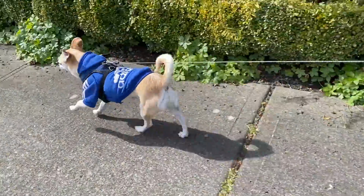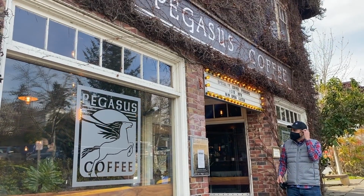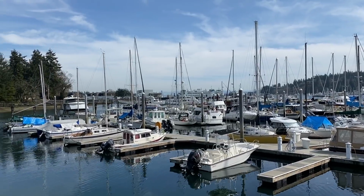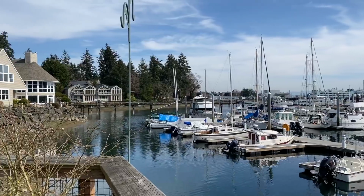Our first stop anytime we visit the island is Pegasus Coffee. Located right on the water, it's got good food, great coffee, a nice atmosphere, and it's only steps away from Winslow Wharf Marina if you'd like to admire the boats before heading up into town.